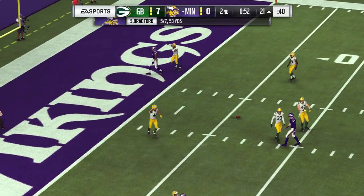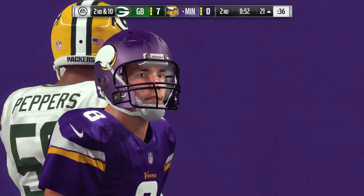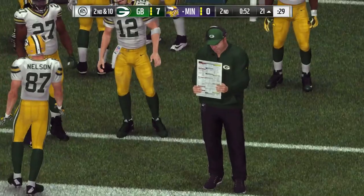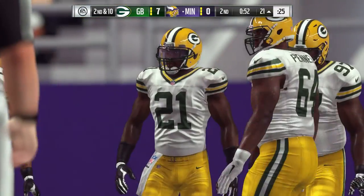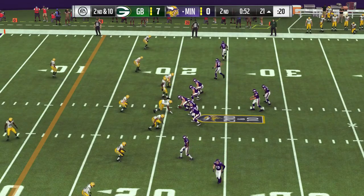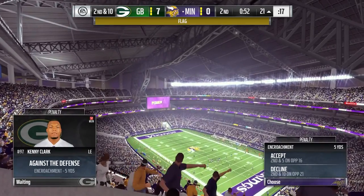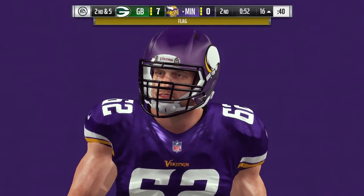Toward the center of the field, but it's incomplete. He was looking for Adam Thielen there, and that'll make it second and 10. So incomplete on first. Let's see what second down has in store. So we've got encroachment, and that's a free 5 yards. Too easy for the offense. A bit of impatience by the defense on that one.